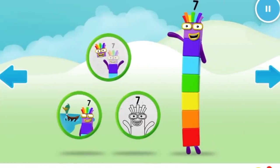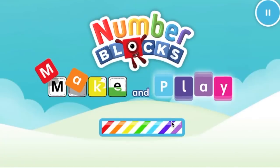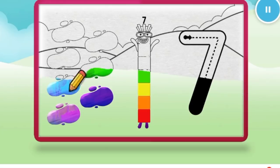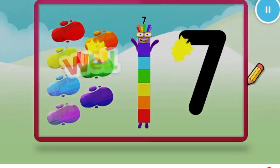Welcome to Numberland. Let's make and play with the number blocks. Let's colour in number block 7. Nice, keep it up. Well done.